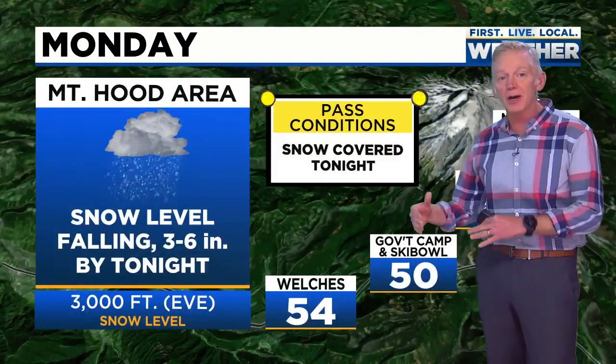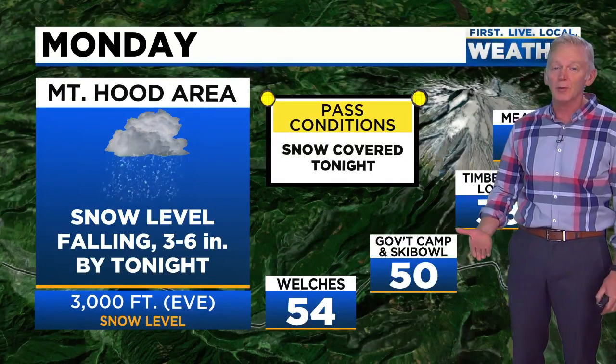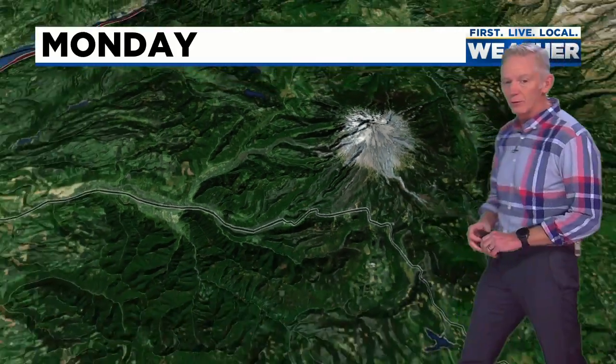We're going to see rain up at Mount Hood, but then that snow level is going to drop pretty quickly this evening down about 3,000 feet. So we should wake up tomorrow morning with plenty of snow over the passes, 3 to 6 inches likely up there. 50 will be the high at Government Camp, 38 at Timberline, 54 Welches.